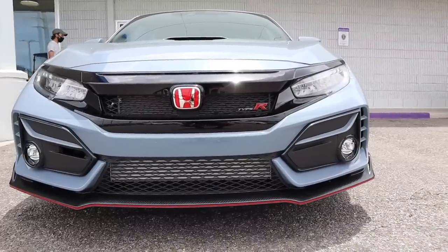But there's a nice little front view of the car. Cannot be more excited about this. You guys have no idea how happy I am. I owe Logan, the guy who sold me the car, so much praise because he found me all these discounts, and truly I really did buy this car at MSRP. So that's freaking amazing.